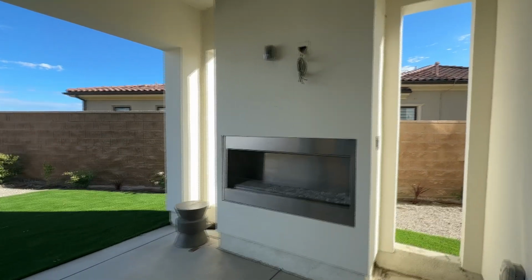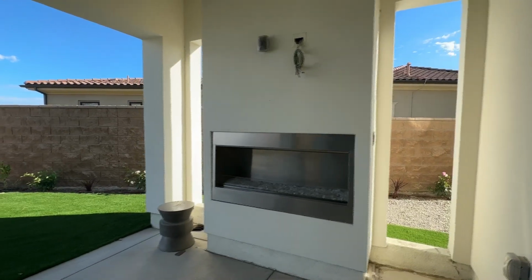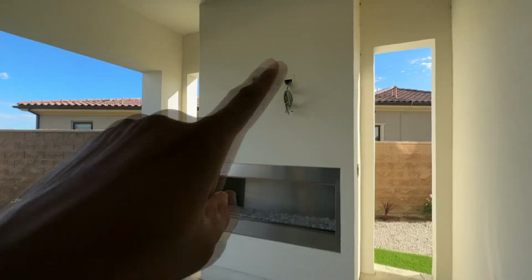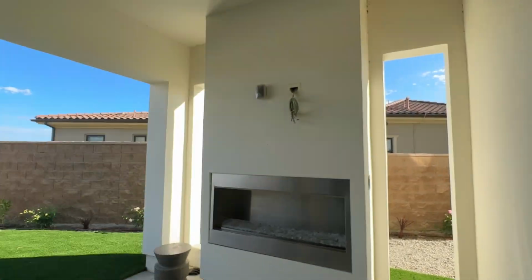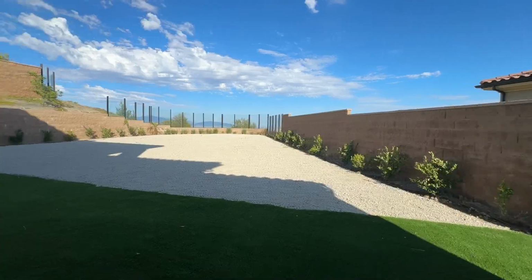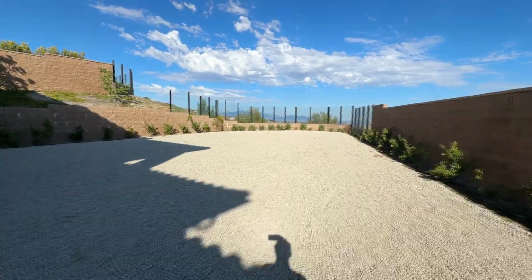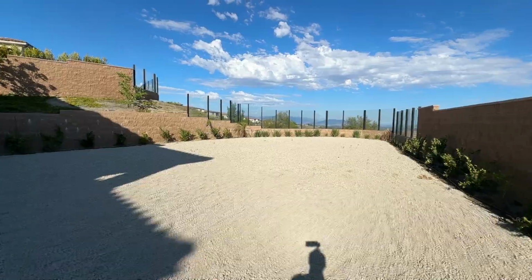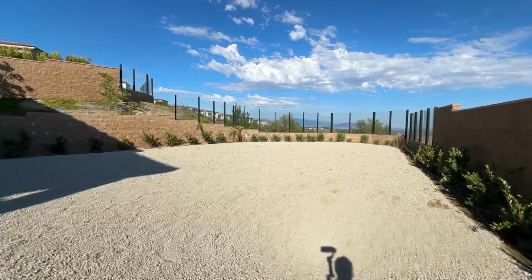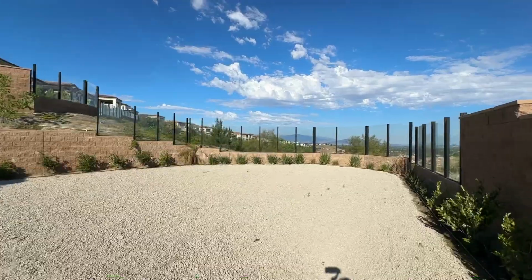Now this, they upgraded to the stainless steel outdoor fire pit here. Has all the wiring already installed for you to install a TV right over there. Now look at this space out here. It's hard to really tell from this angle how much backyard you have. This is actually a really large lot for Porter Ranch, over 14,000 square feet. So it's pretty awesome.